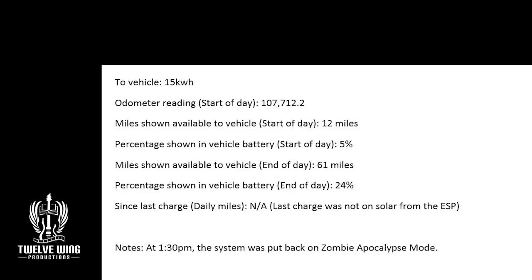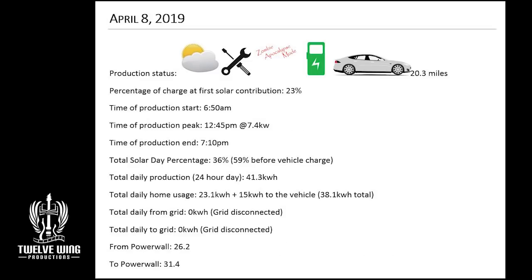15 kilowatt hours to the vehicle to get it primed and ready for use. And again, at the start of the day, we brought the vehicle down to 5%. That was as low as I wanted to go with it, but that allows us to say, okay, we did get a fresh start. We weren't trying to say, oh, now we're charging off, we've got 250 miles on the vehicle, so now we're going to start using the vehicle. That wouldn't be honest.